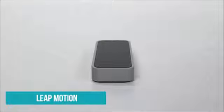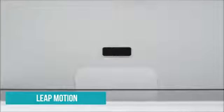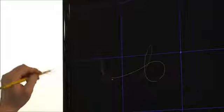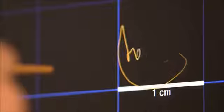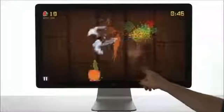Leap Motion is a small USB controller which uses 2 infrared cameras and 3 infrared LEDs to translate the motions of your hands into input for applications. The LEDs generate a 3D pattern of dots of infrared light and the cameras generate almost 300 frames per second of reflected data, which is then sent through a USB cable to the host computer.